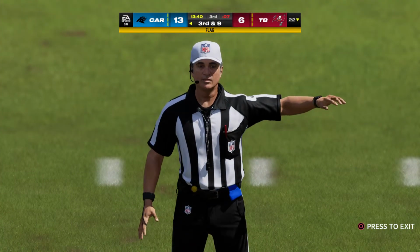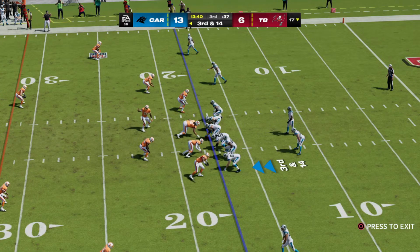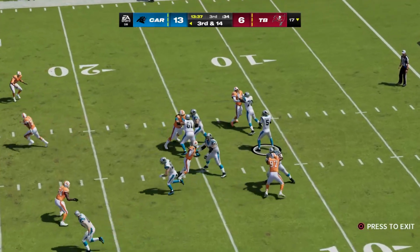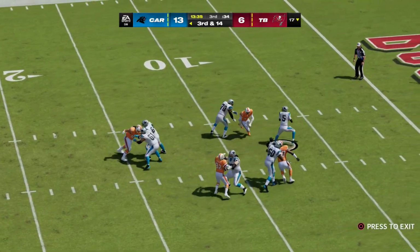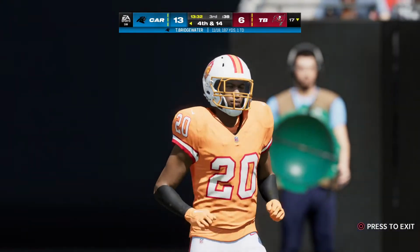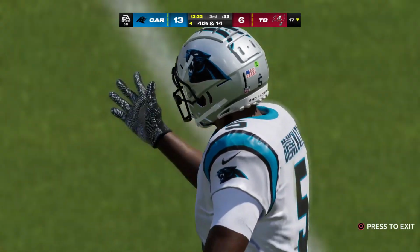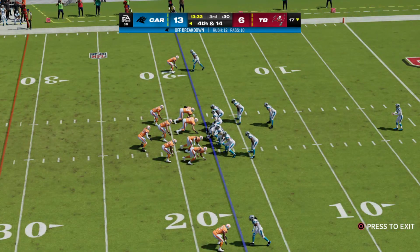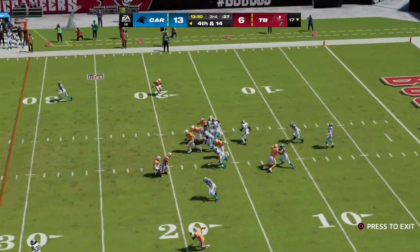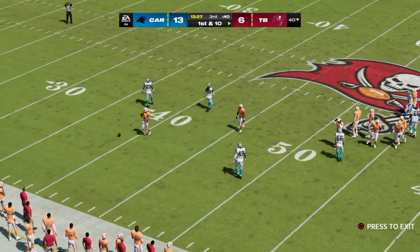Flag called. False start on the Panthers. That'll push them back to 3rd and 14. Scrambling. Pressure from Selman. And he's going to throw it away. Bridgewater's been sacked twice so far. Fourth and 14. The punting unit comes on. So good start for this Buccaneers defense. Now this offense is going to have to find its way into the end zone.